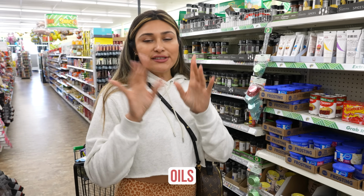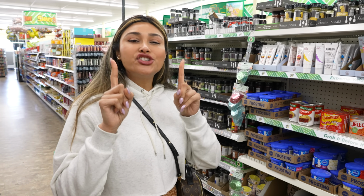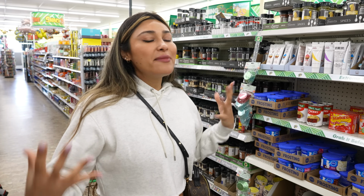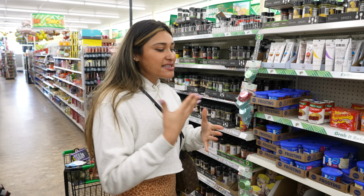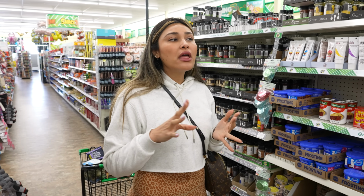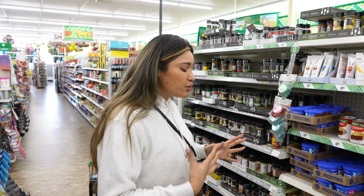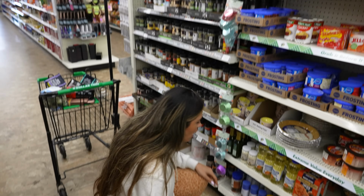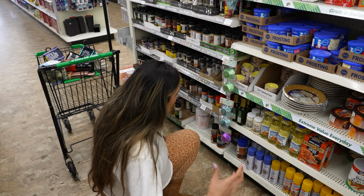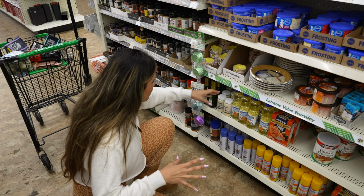So now oils, you already know. I always tell you, if there's at least one thing that you get from the videos, if there's one change that you are going to make in your pantry, I would definitely suggest it being your oils, because I grew up eating vegetable oil, canola oil, which are super inflammatory, just really wreak havoc in your gut. So I would never expect to find any type of oil that I would actually use from here.